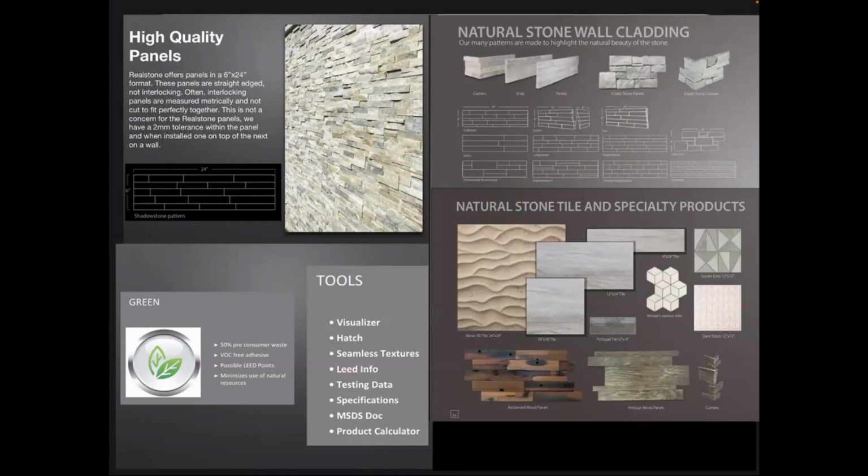When we talk about our different stone and our different profiles, we have different hatch patterns and things like that. Another important thing is all of our panels are under 15 pounds per square foot, so they directly adhere. And the nice thing with Realstone, we have the testing, hatch patterns, seamless patterns, Revit. Our website's a great tool for product information. And then we have all the details, we're not just a regular panel. That's another important thing I want to touch on.